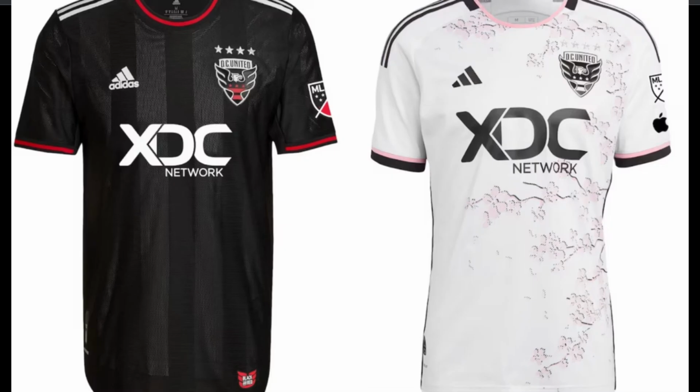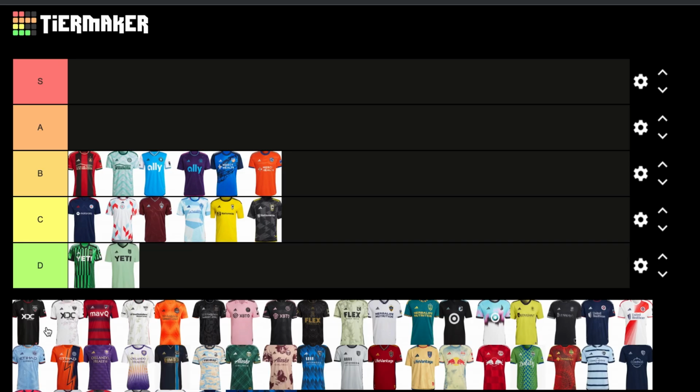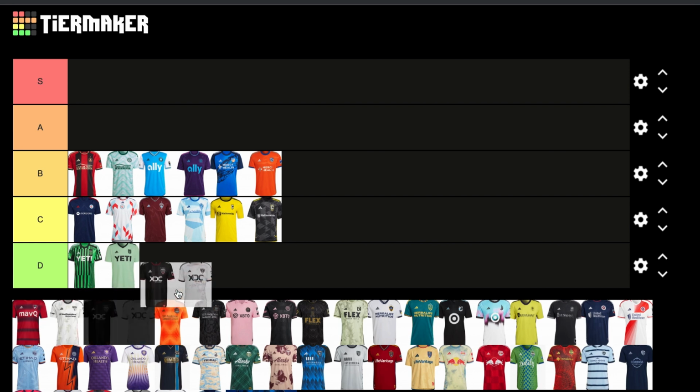Now moving on, we got D.C. United. Now this is a team that I really like the logo. I think they got a pretty cool logo, and I felt like they could have done more with that logo. So both jerseys, home and away, are pretty plain. Just minor designs on them in the away kit, minor sprinkles here and there, and I really think it doesn't really do it that much favor. So D.C. United goes in our D tier.